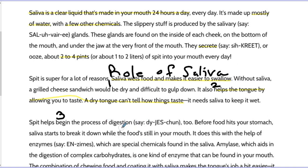Let's read this next paragraph and find out some more. Spit helps begin the process of digestion. Before food hits your stomach, saliva starts to break it down while the food's still in your mouth. It does this with the help of enzymes. That's going to be an important word. Enzymes are special chemicals found in saliva.